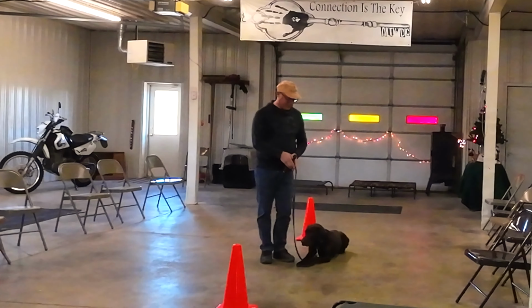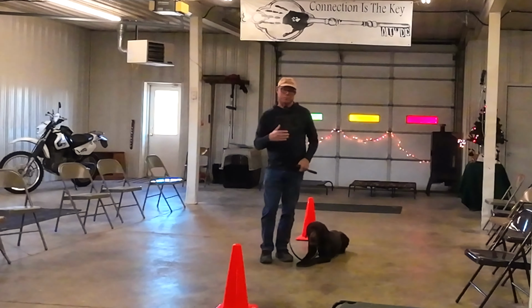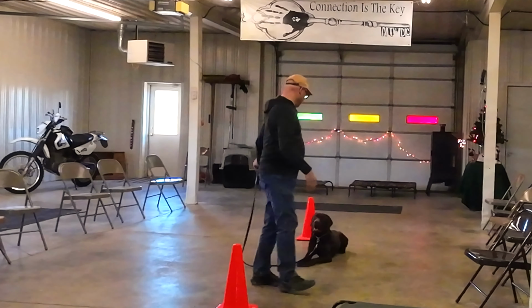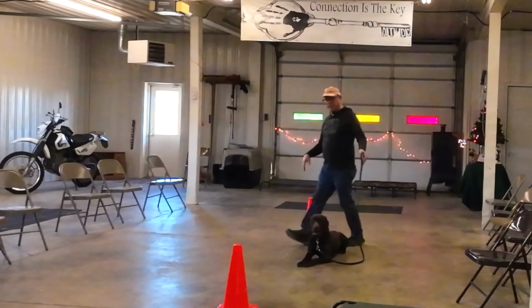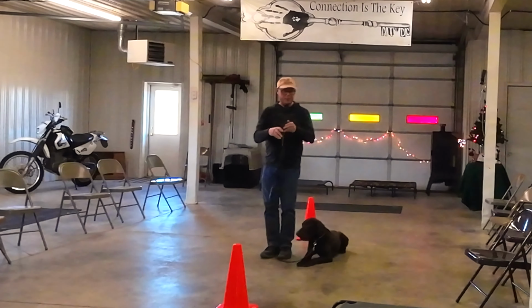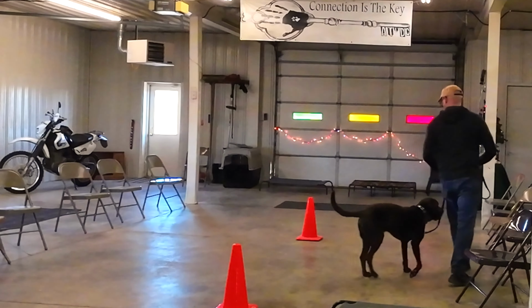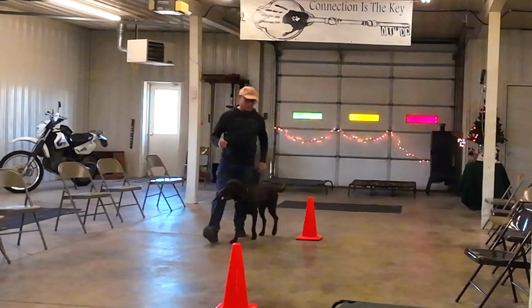Good. And now that he's in the down position, it's the same thing as before in the sit. If I lead with my outside foot, he should stay put. As I walk that circle around him or do something else, he needs to stay in the down position. And again, if I lead with that inside foot, he should get up and fall into that heel position, just like that. Good dog, Koda.